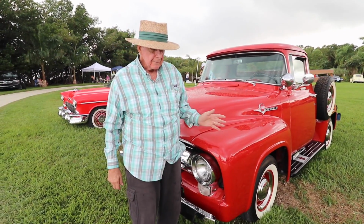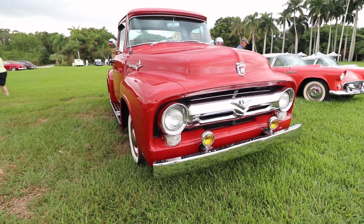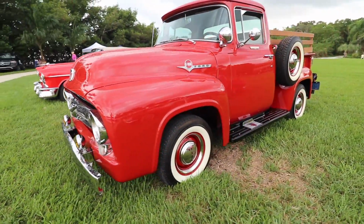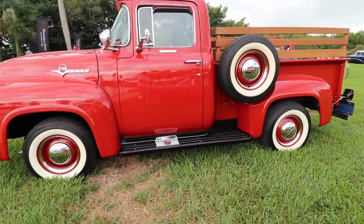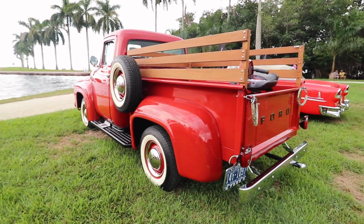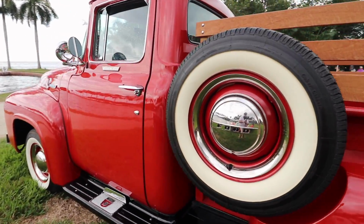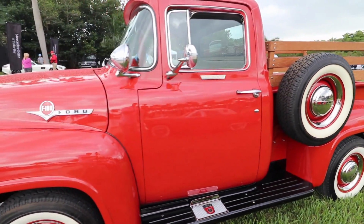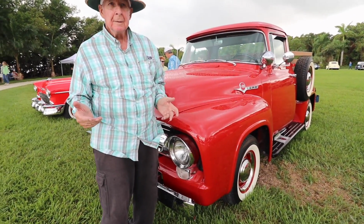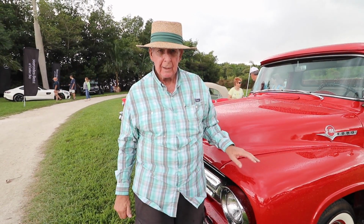It's a restored 1956 Ford F100 custom cab truck, half-ton. It has the original V8 motor in it, 272 cubic inches. It has a 2-barrel carburetor. It has a three-speed on the column shift with overdrive, and has a side mount spare tire. This truck I've owned for just about 35 years now. And it's the original color. It was always this color.